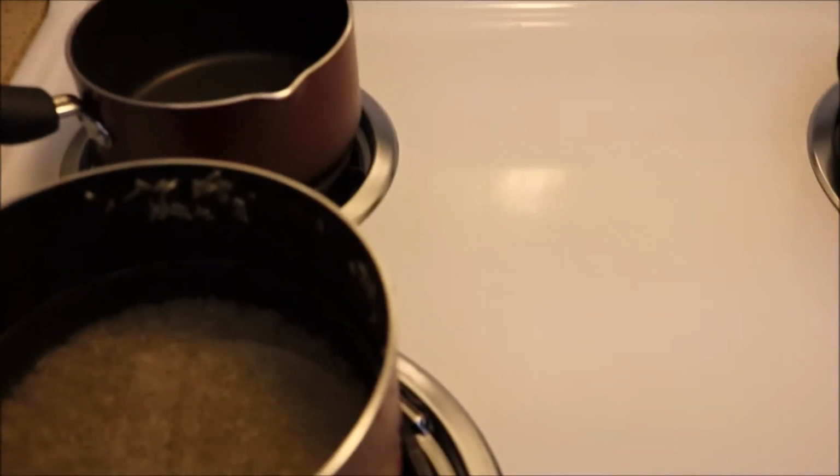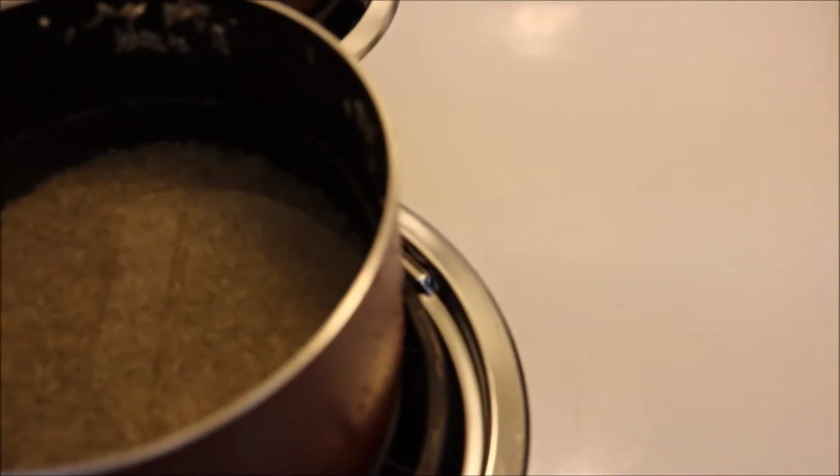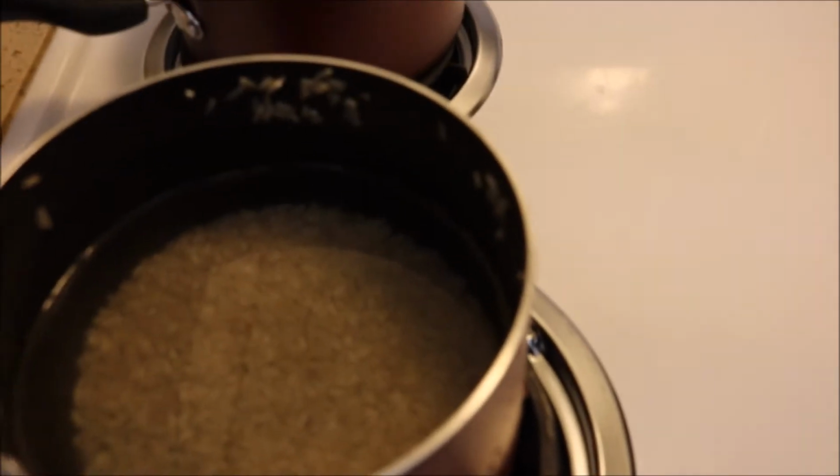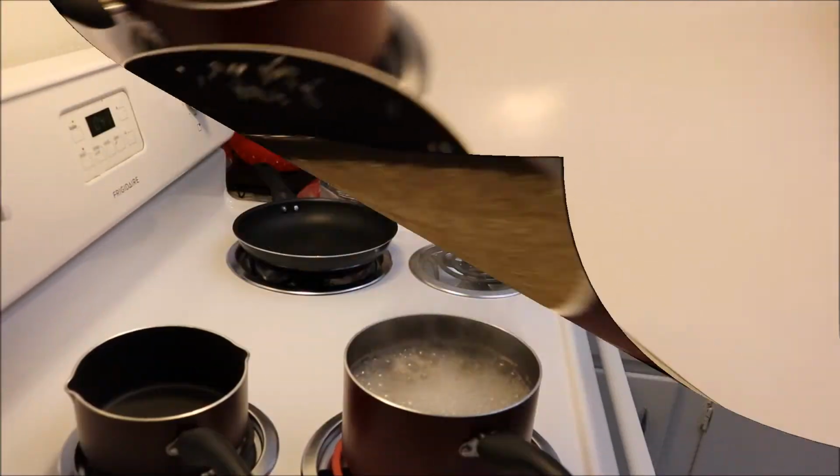Yeah, so that's the rice. I'll be sure to get some of that rice on top in it. I already wasted enough rice in the sink. And rice is handled. Let's move on to the next.